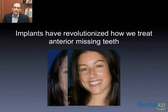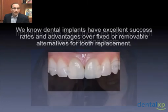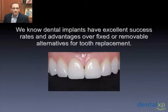Implants have revolutionized the way we treat anterior missing teeth. The days of having to cut down teeth or modify anterior teeth to create fixed bridge work or removable prosthetics are long gone. Now we have the ability to create implants that can replace a missing tooth in a natural way without involving or destroying any of the adjacent natural dentition.